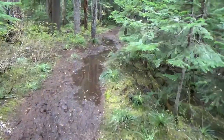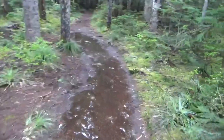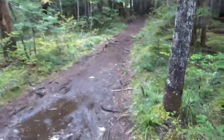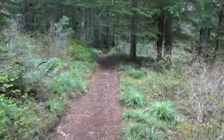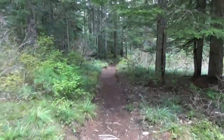A few of these wet spots, but they're not too hard to get around. Isn't this just a nice hike through the woods? This is a great hike to do on really hot summer days because most of the time you're in the shade.